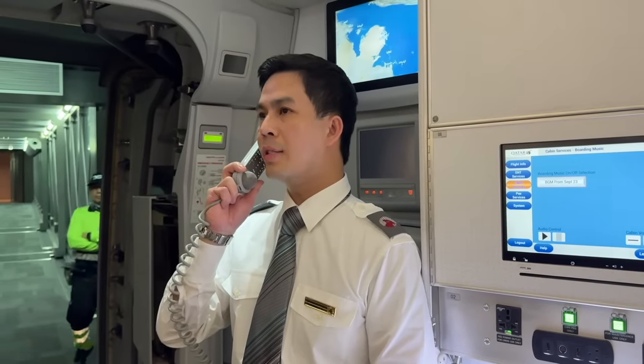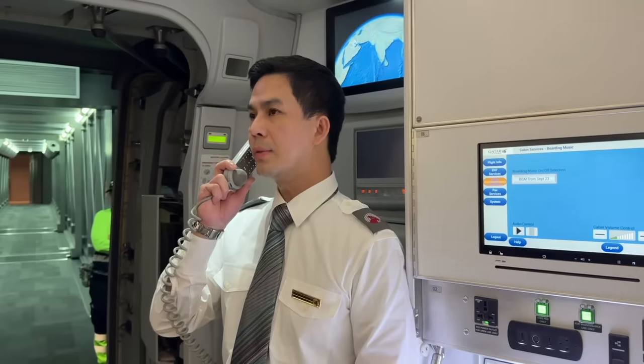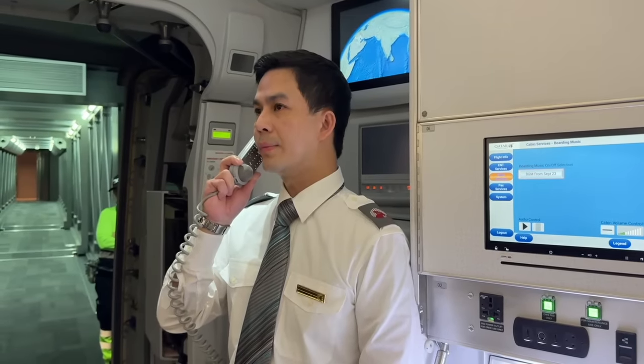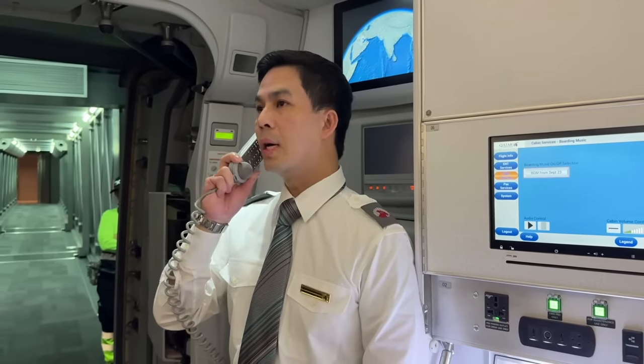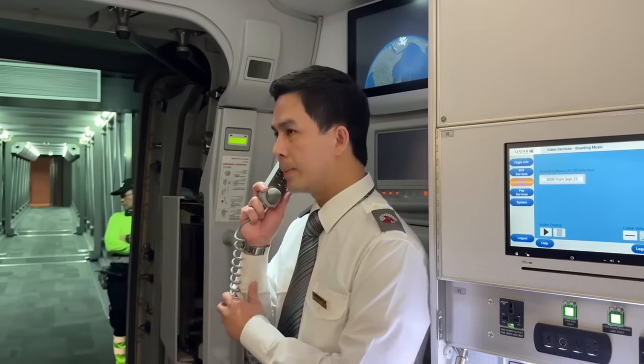Upper deck forward left right, any ground staff? Upper deck Yala 1, any ground staff? Upper deck Yala 2, any ground staff? Yala 3, any ground staff? All right, confirm no ground staff on board, thank you. Copy that, thank you.